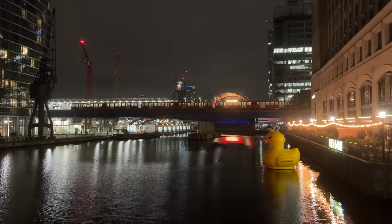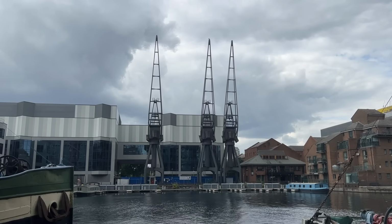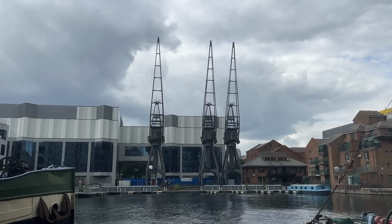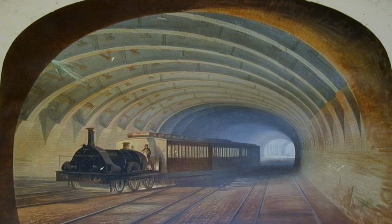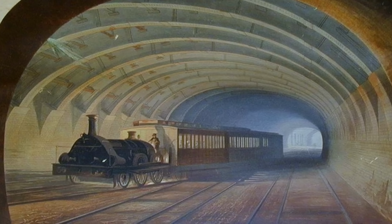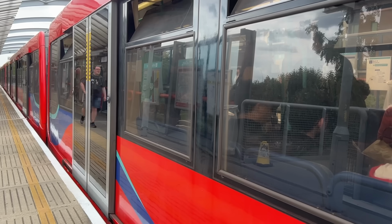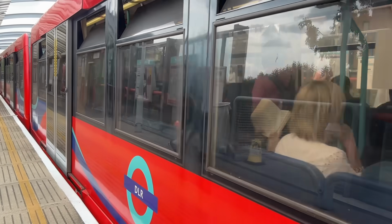Now, where was I? The Millwall docks were opened in 1868. They were designed by John Fowler, who coincidentally had been the engineer behind the Metropolitan line of the London Underground. Nothing to do with the Millwall line. I just thought it was interesting. The deal was that responsibility for the line would be divided between 3 companies.